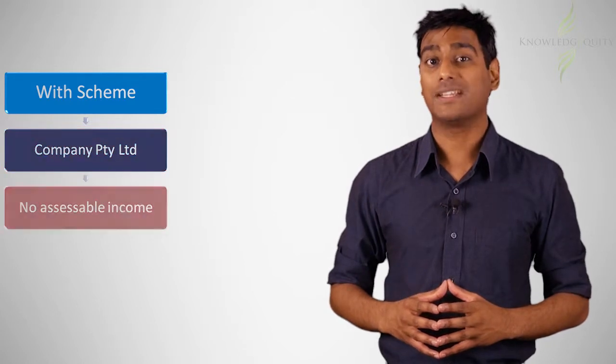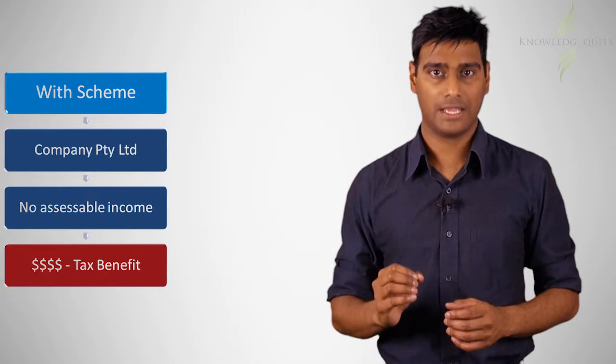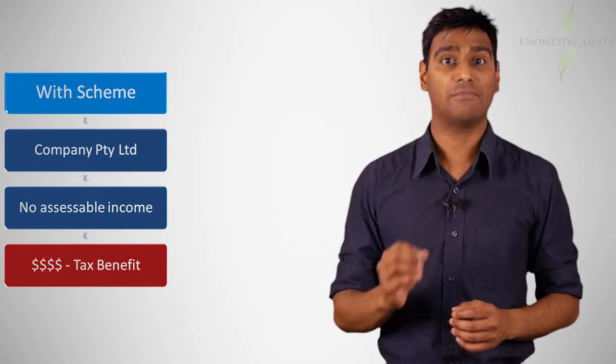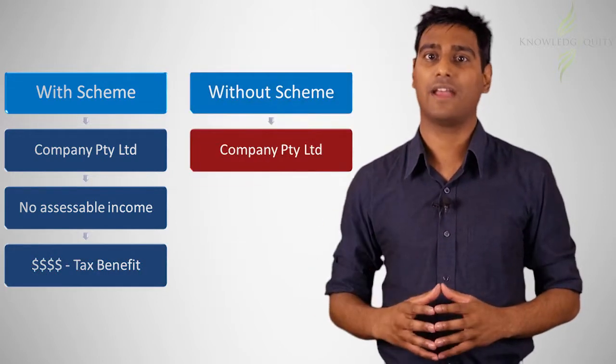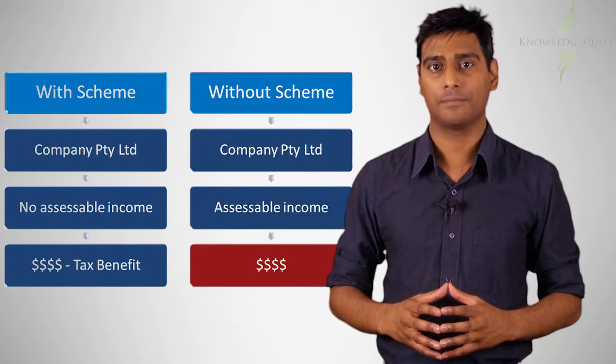However, had the tax office assessed the company under Part 4A, it would have been able to show a tax benefit because the company has lower assessable income compared to what would have been reasonably likely to have happened had it not entered the scheme to eliminate its assessable income.